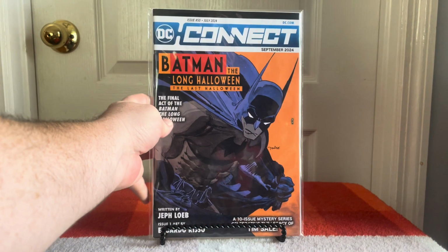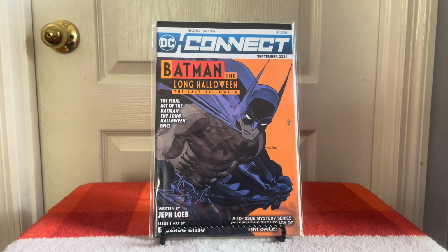Next up is not really a comic per se. It's more of a preview. This is DC Connect number 50. You can see it's promoting the new Batman The Long Halloween, dedicated to all of the previous Batman stories that Jeph Loeb and Tim Sale did. Should be pretty good. Nice standalone Batman titles, really a murder mystery. So I'm looking forward to checking out Batman The Long Halloween when it does come out.